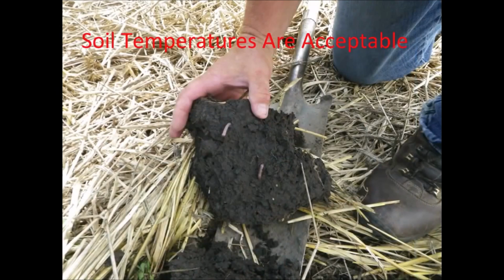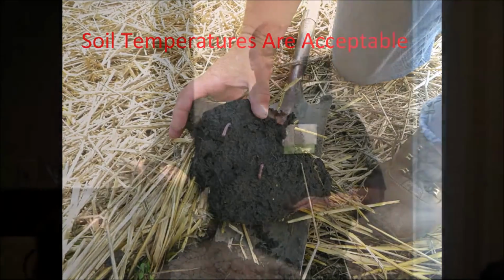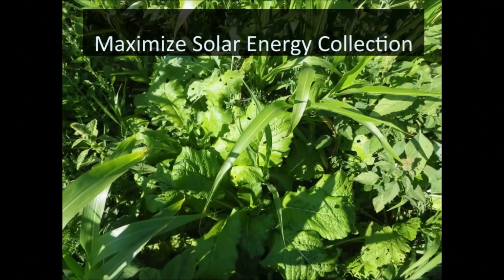This photo was taken the same time I took the last one, and look at the earthworms at the soil surface feeding, even though we have air temperatures approaching 100 degrees. Those soil temperatures stay much cooler, and that cuts down on the evaporation, and we're able to get crops off and growing. With the very diverse mixes, we're also maximizing solar energy collection, because that's what us as producers are trying to do. We're trying to capture that sunlight through photosynthesis. If you plant a monoculture, you only have one leaf size and shape out there. If you plant polycultures, no matter what angle the sun's light is at, you're going to be collecting solar energy.